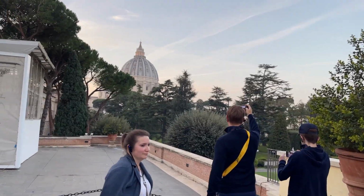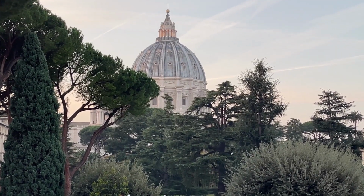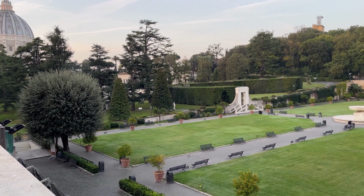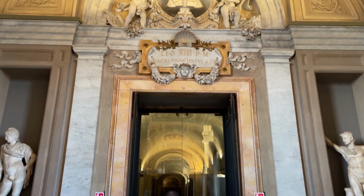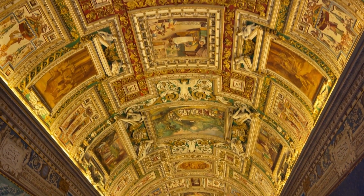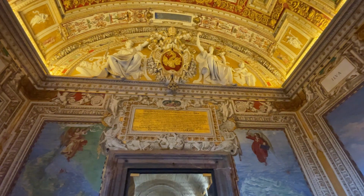Welcome to the Sistine Chapel. Get ready for a journey through history, art, and culture that will blow your mind. This masterpiece of Renaissance art is located in the heart of the Vatican City and was built in the late 15th century as a private chapel for the Pope. The chapel is named after Pope Sixtus IV, who commissioned its construction, and it features stunning frescoes painted by some of the greatest artists of all time, including Michelangelo.